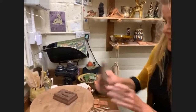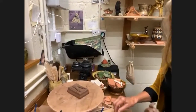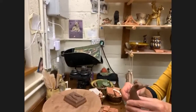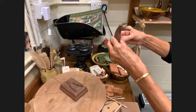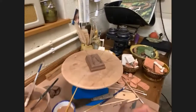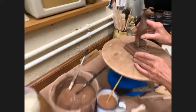So this is the next step, isn't it? Because I do that and then I add the legs. They're roughly the right length, Jenny, at that. So yes, at this point I am going to sit him on. So you've made those back legs the same as the front legs.